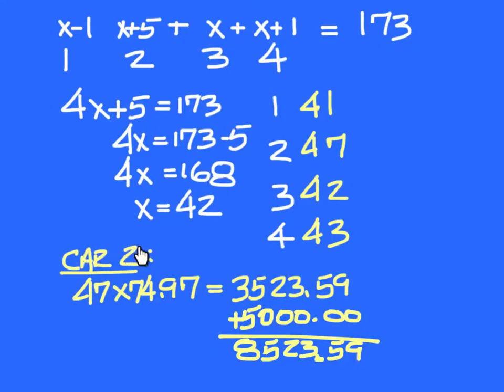The problem indicated that it wasn't just a bonus for over a certain amount, it was a bonus for the entire set that they had, the miles. And you had to multiply it by 74.97 to get 35.23.59. Add 5,000 for being the winner, and it's 85.23.59.